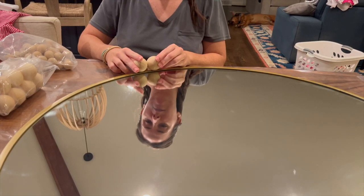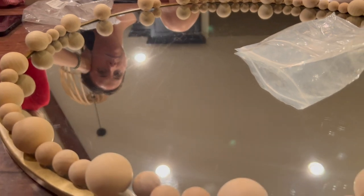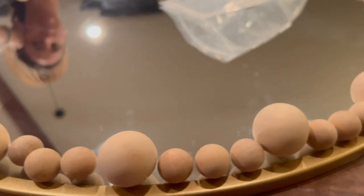Under the watchful eye of the moon, we began our third DIY. Caitlin wanted to outline the mirror in these wooden balls, and so we ordered 3 different sizes on Amazon. I wanted to see what size would work best. Unfortunately, none of them fit around the circumference of the mirror. They did not. So that was my bad.